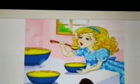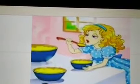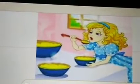So she's eating from the tiny bowl. Yes, this is the big bowl. This is the medium-sized bowl. And this is the tiny bowl. Now, after she ate, what did she do next?